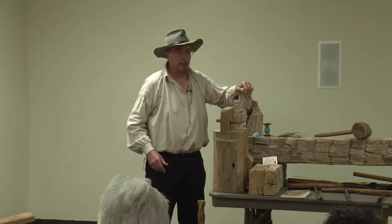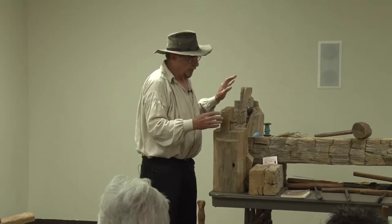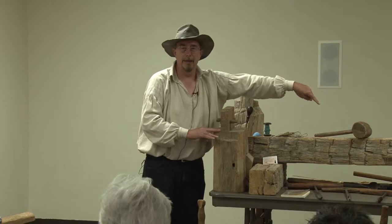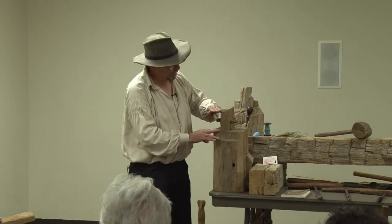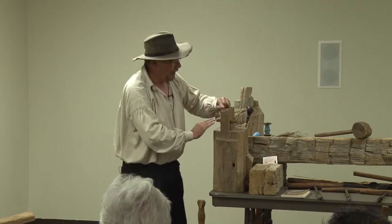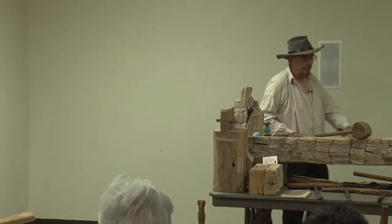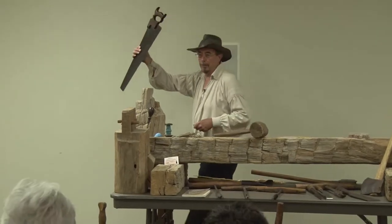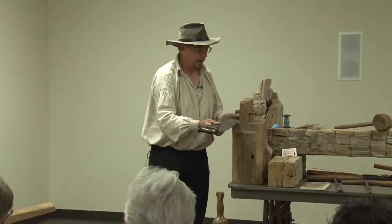Again, keep in mind we want a nice light press fit. So this shoulder, we know how deep that hole is, and we're going to make it about 1/8 inch shallower here so that you don't bottom out. If you're lucky enough to have a nice saw like this back then, you could go ahead and cut that shoulder.